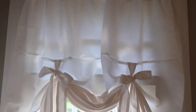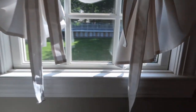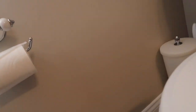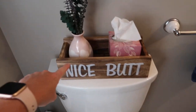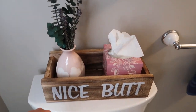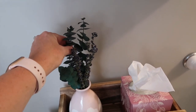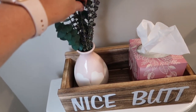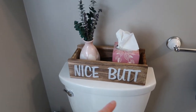And then I love our new curtain. Super cute. Fix the door stopper. And then this little nice butt sign. I can't wait for my husband to see that. He'll like that. I took some of these eucalyptus leaves from a plant that is in the dining room. And then this is some fresh dried lavender from my garden. But I love a little nice butt sign. I think it's so cute.